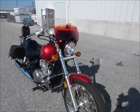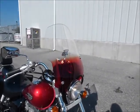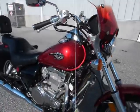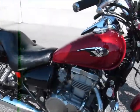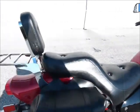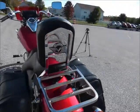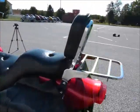These are just a nice running twin cylinder bike. A nice windshield on this one and some nice bags. Good low seat height on it. Nice backrest and rear carrying rack.